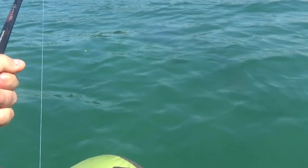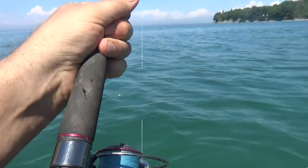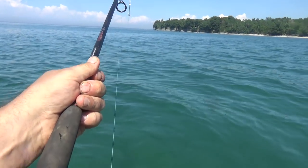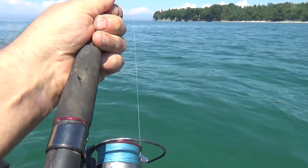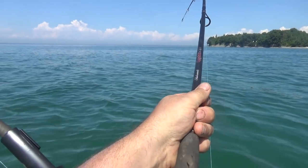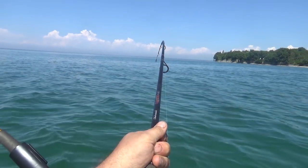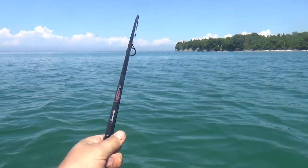Fourth hookup. Fourth catfish hooked. It's a big one. Big cat. Got a 30-pound leader, 40-pound ripcord, Cabela's ripcord braid. So I should be all right.